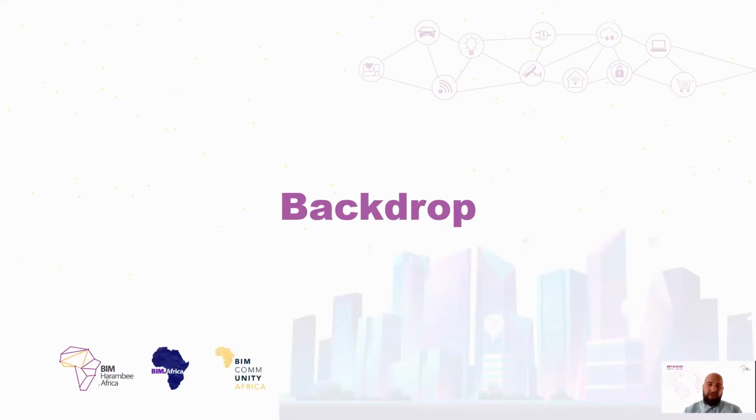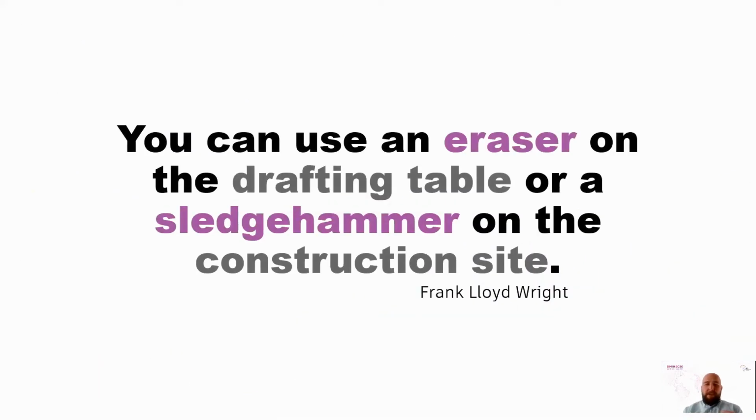As such, I wanted to create a little bit of a theme. Something that Frank Lloyd Wright said was, you can use an eraser on a drafting table or a sledgehammer on the construction site. Now, we all know using an eraser, removing anything in the software is a lot cheaper than trying to remove something while on construction. And that's ultimately where our rework sits, is during the construction process when things don't work anymore as we intended. And that's where we really want to put our focus on, is before we get to construction. How do we make sure that everything we put into the site can actually be there?